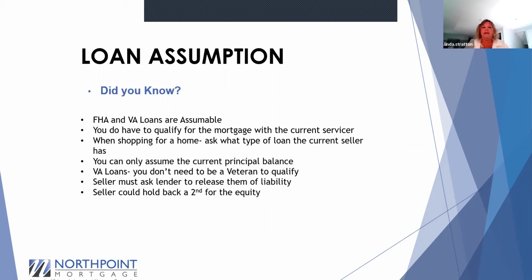So what this buyer can do, if you find a listing or you have a house that is listed and it is an FHA or a VA loan, is have your seller contact their lender and make sure that their loan is assumable and see if they'll give you an assumption package. Because in that package, it'll tell you exactly what is required to assume that loan. It'll say what documents they need to see and what they need to qualify for. And then that buyer can assume the mortgage.